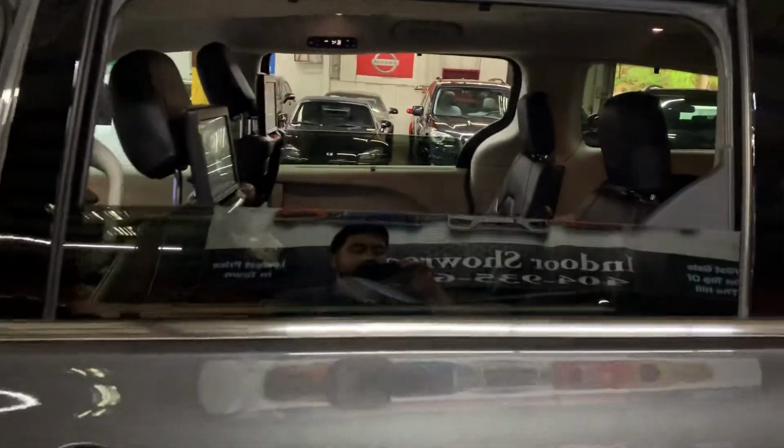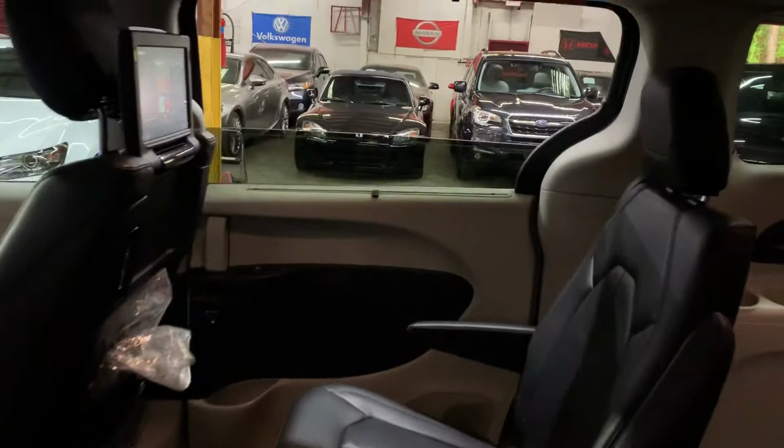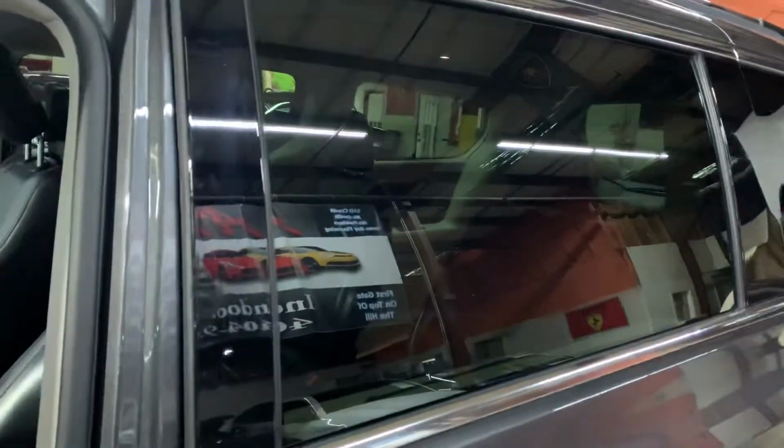Close the power door down, slide it down. And I do want to show you guys that the back windows do go down. As you can see here, they do go down on the other side too. So that's pretty good, pretty cool. Alright guys, so we're going to turn it off so we can take a look at the trunk. Then we'll take a look at the engine.